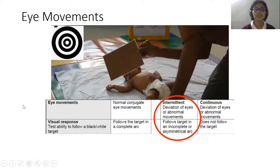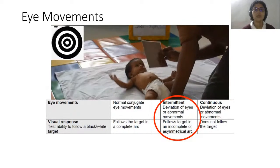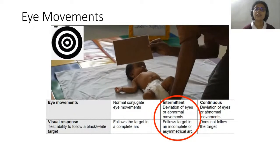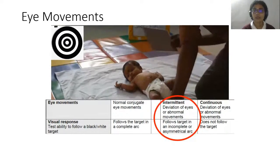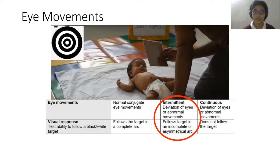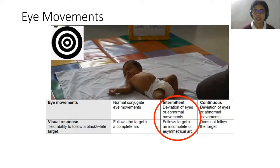The eye movements and the visual responses are checked with a visual target. So you use a black and white target to check the conjugated eye movement as well as whether the ability to follow a complete arc. Now, if you observe this infant, you may notice that this infant follows the visual target to some extent, and there are times the conjugated eye movements are not observed. There is a deviation of eye.